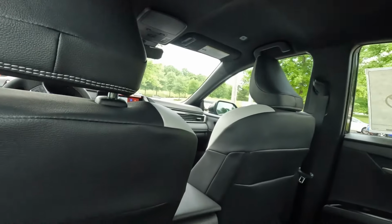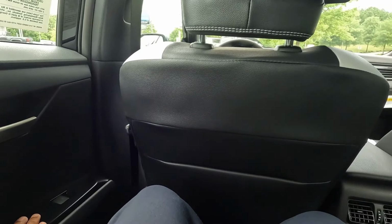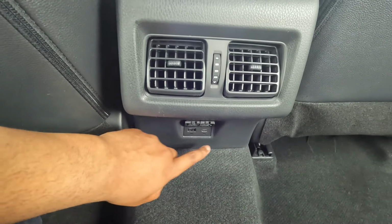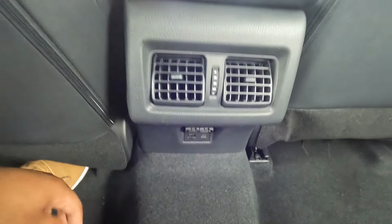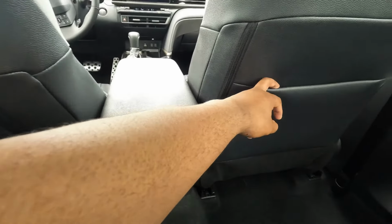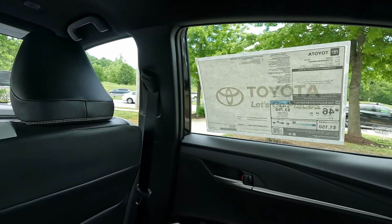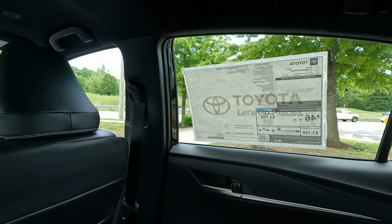Now, speaking of amenities, you do have your window controls on the door panels right here with 2 air vents, and you do have some charger ports down below, a USB-C port and a USB-A port. Storage compartments on both sides. That's your window sticker over here. Check the description below for all the various information and options of this vehicle.